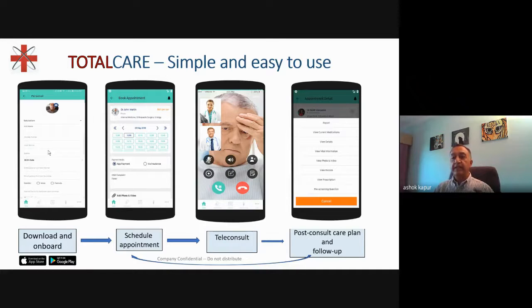So very simple steps. Download and onboard yourself. Find a provider. Look at what their availability schedule is. Schedule a consult. You can add chief complaint. You can add photos. You can add video. You can also add your vitals, your blood pressure, temperature, pulse, all that stuff. So the provider, your doctor, can get all the relevant information before the call starts.